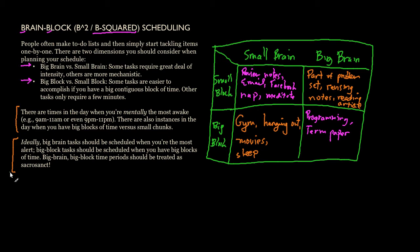Or if you have a big brain, small block task, you can do that when you have a lot of mental energy. For example, maybe this is something you could try to do around 10:30. And let's say you're meeting friends for lunch at 11:30 and you only have an hour. It's a good time to do that as an example.